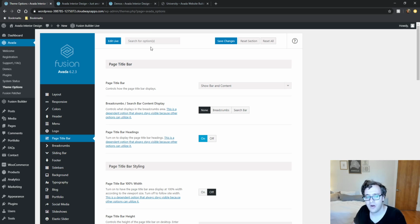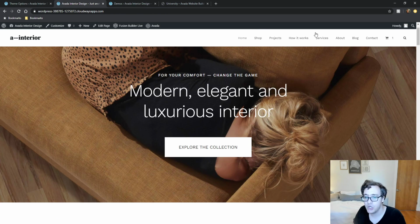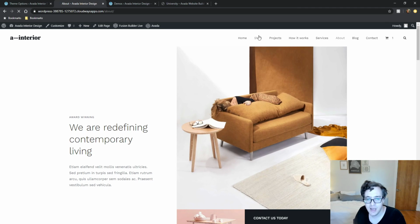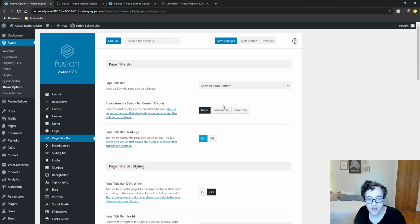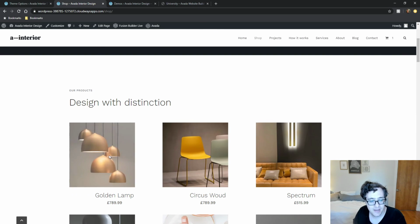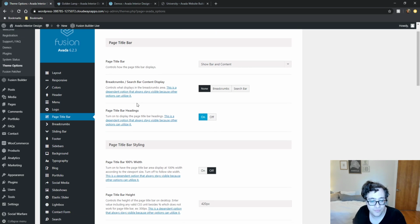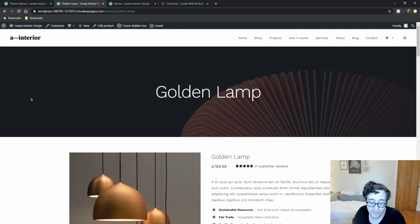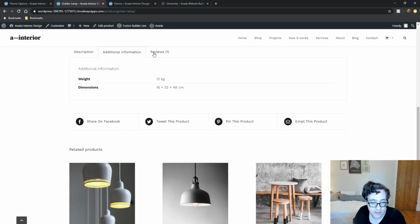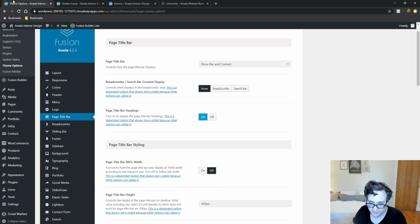The page title bar is a bar that can show on certain pages. You have to enable it for that specific page in the first place, but it can display a variety of information such as a search bar, breadcrumbs, the name of the post, among other information. I'm personally not that big of a fan of it. I prefer having a completely structured custom layout for the page, like these products look like.